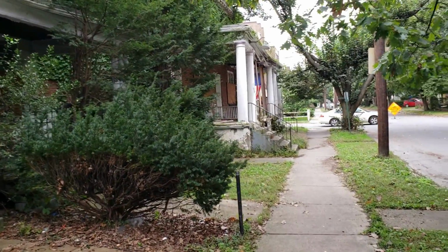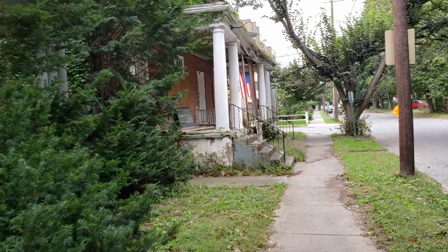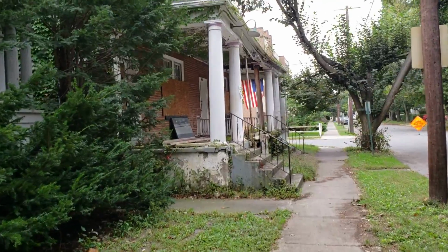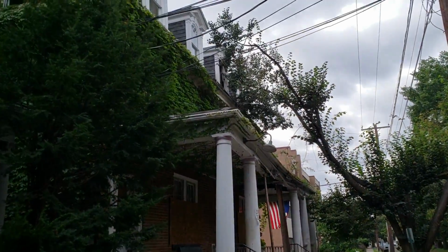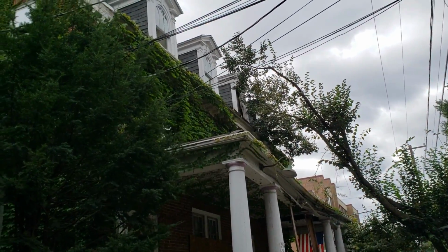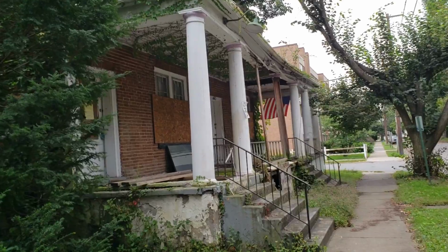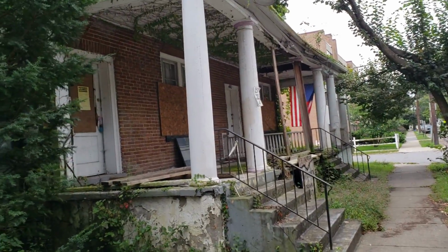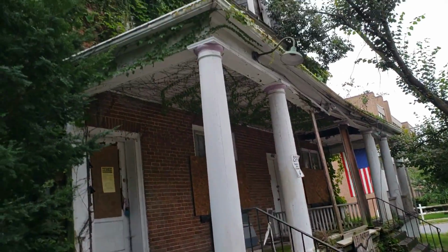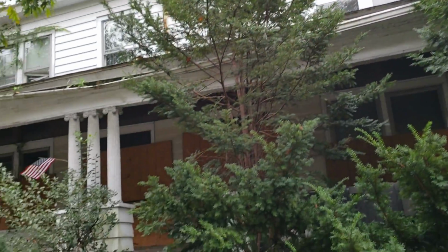So I'd imagine that unless someone was to purchase this or come up with some funding, they're most likely going to tear them down. And it's a shame, because especially keeping this building here, it is very nice, you know, architecture on it. I don't know much about the terminology, but I just can appreciate the way these look with the columns and everything, and the railings and banisters and the large porches.